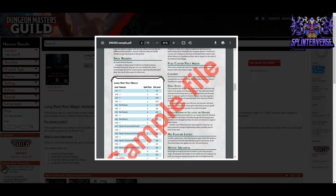For example, when you are 5th level, you have 5 3rd level spell slots. To cast the 1st level spell Witch Bolt, you must spend one of those slots and you cast it as a 3rd level spell. So you can see basically what level your spells are going to be as you're going up, and then how many spell slots you get per level.